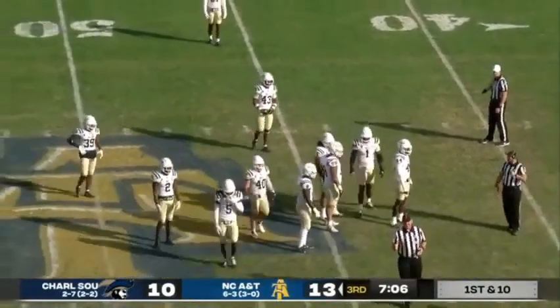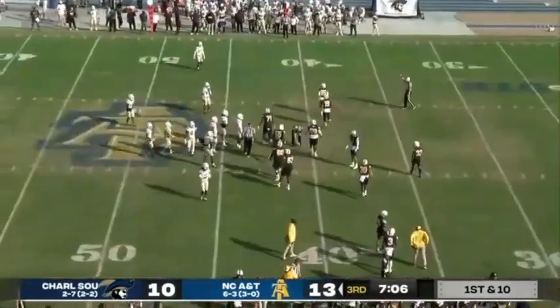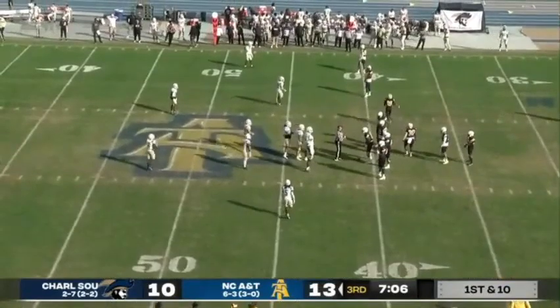Better drive by the offensive line of the Aggies. Brought a lot of physicality that last drive. See if they can keep it going. I guess it's Buccaneer front.